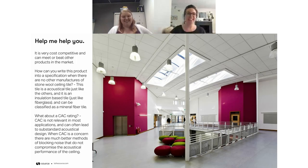Exactly. I love it. So can you talk a little bit about, when it comes to specifying acoustic ceilings, what do designers ask you most about? Apart from what is stone wool, what do they need to know about effectively creating an acoustic solution in a space?